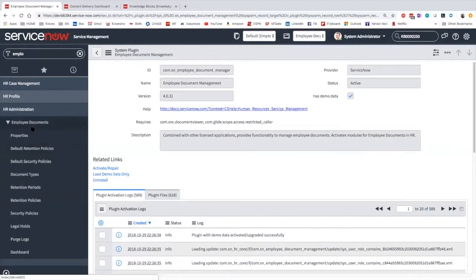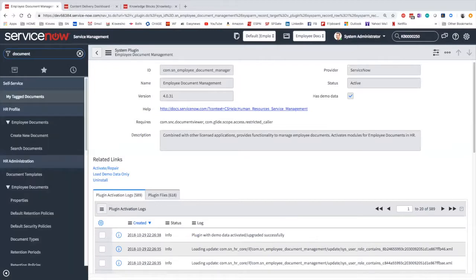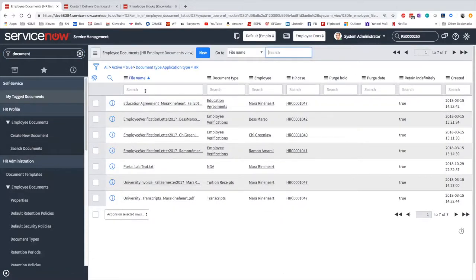So this is where you would come in and configure your document management system. The first thing you would want to do is see what documents are out there. You can easily search documents and see who the employee is tied to. So this is my demo system. There are 7 documents in the system.